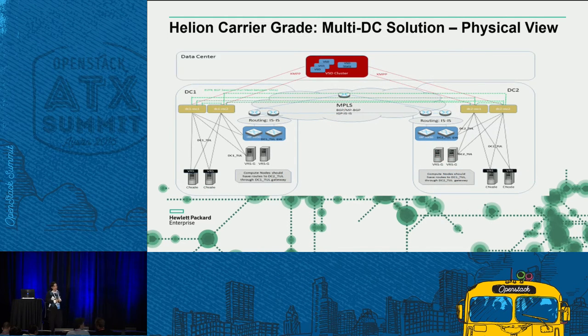So this is a similar picture, but with a little bit of more details in terms of connectivity. You will see that the common VSD here has 3+1 cluster. It uses MySQL database internally. And the plus one is meant for the statistics. So all the statistics and analytical data is collected in this specific node. And that can be used by the analytics software for data mining and such.